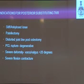So what do I do in my practice? Well, I tend to use posterior substituting knees in the following conditions: a stiff ankylosed knee, a patient who has had a previous patellectomy, a distorted joint line post osteotomy, or a PCL rupture, normally degenerative. Also if the patient has a valgus deformity or a varus of more than 20 degrees, or a severe flexion contracture. Otherwise, my practice is to use a cruciate retaining knee in all the other conditions.